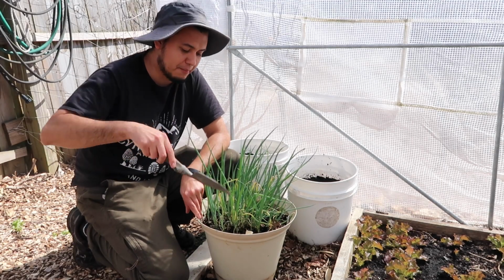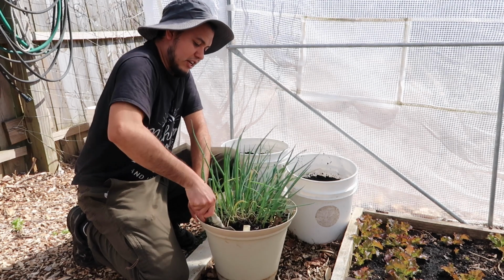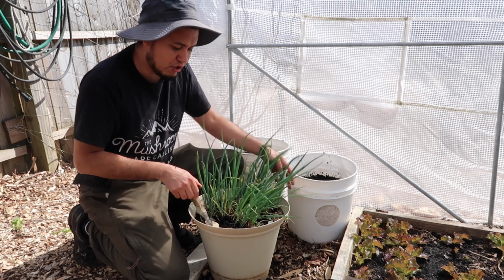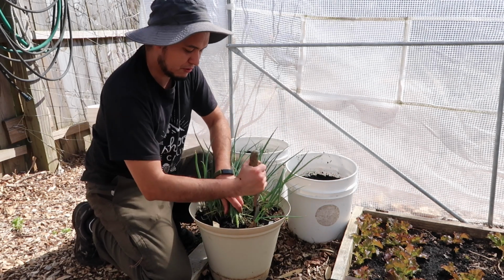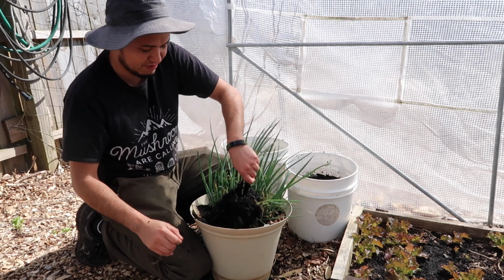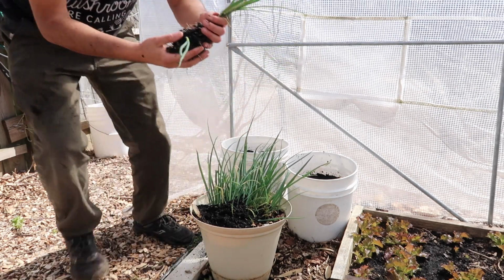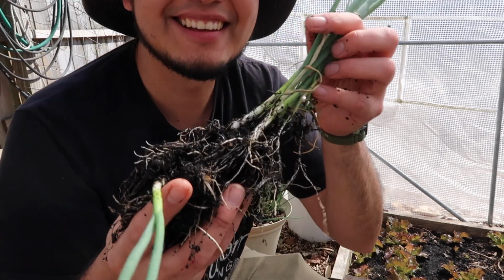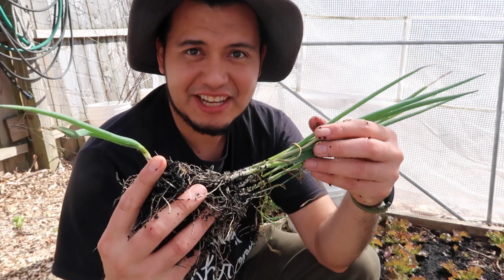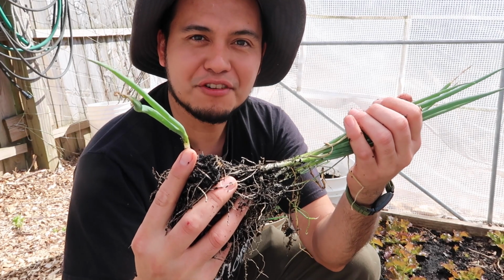To transplant them, I'm going to dig them out from here. I have my spade here and I'm just going to dig them out. Oh, they're going to be a little matty because they've been in here all winter, so they don't want to come out so easy. Here we go. Wow. A beautiful root system. Check out how nice they look, and they smell wonderful. It is now time to take 20 of them and transplant them into my kitchen herb garden.